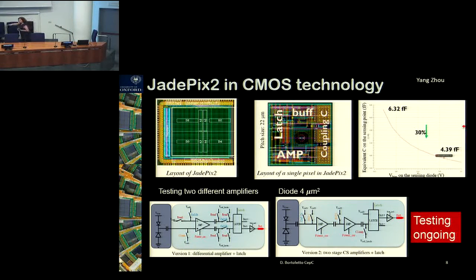They already have a new updated detector, which is called JADE-PIX2, which increases the complexity of the chip. You can see the layout of JADE-PIX2, and here is the layout of the pixel, which now has a dimension of 22 micron, where you have more components, not only changing the dimension of the diode, and they are testing a couple of amplifiers. They chose a diode now with 4 micrometer, and in terms of noise and loading capacitance, the capacitor has a level of 4 femtofarad. So really, this technology allows tiny capacitance, so tiny noise, and very good performance.